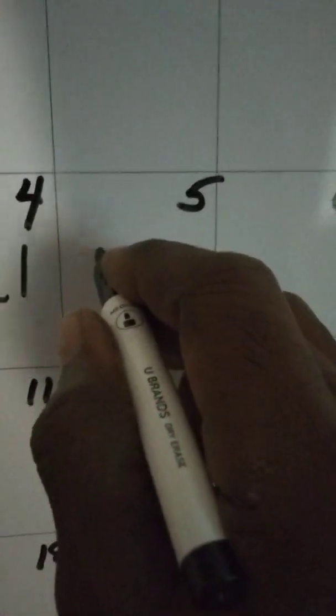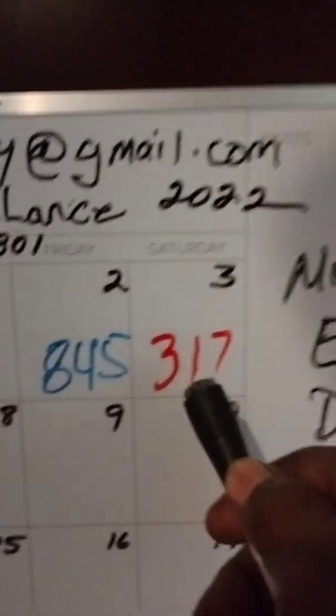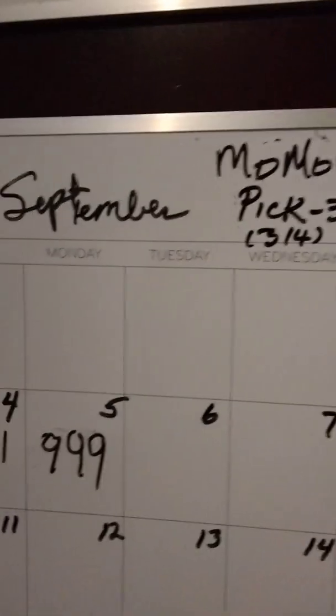What I do is have my calendar here, and triple nines came out on the 5th. 999. Oops, that's supposed to be red because that was on our whiteboard. Let me take that off. But I'll change it later. I don't want to stop in the middle of the video. I'll do the 999 for right now. I'll write it on the board here, okay? 999. So far we've hit this here in the 999 this month.